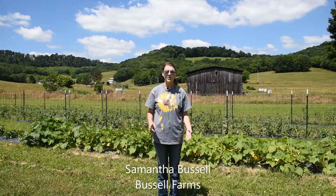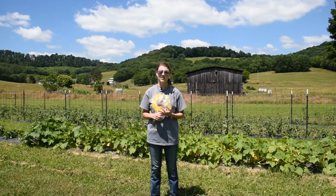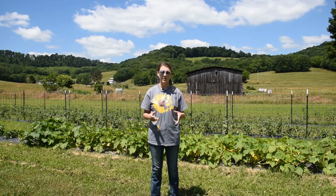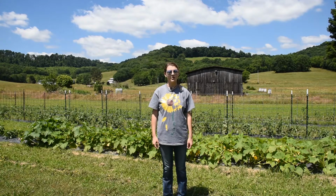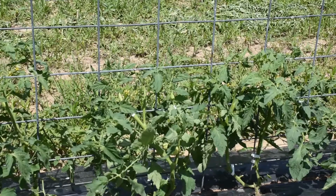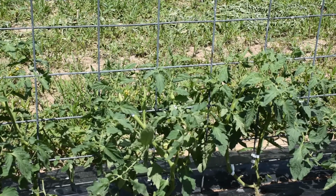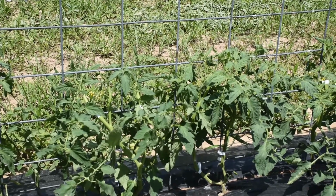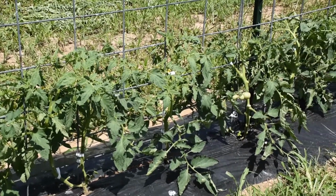We do a black plastic and drip line irrigation system where we can grow the plants a little faster and have them earlier. Sometimes we sell from the farm and sometimes we go to the local farmers market in Smith County. This year we are growing squash, cucumbers, and tomatoes. Our top ones that we grow in our tomatoes are Better Boy and Jet Star because they grow the best in this climate area and with our soil.